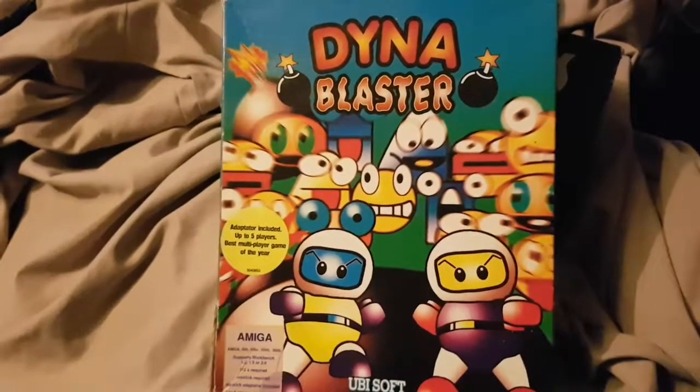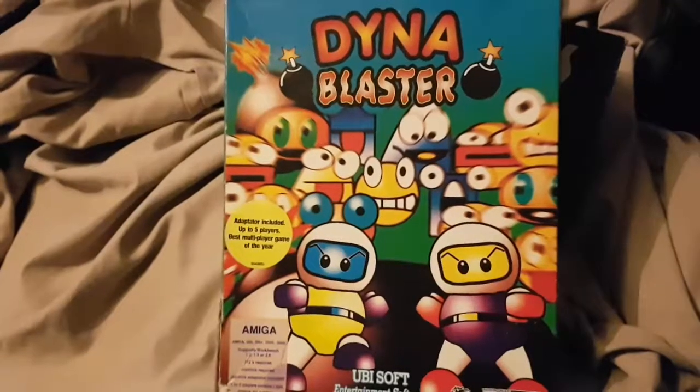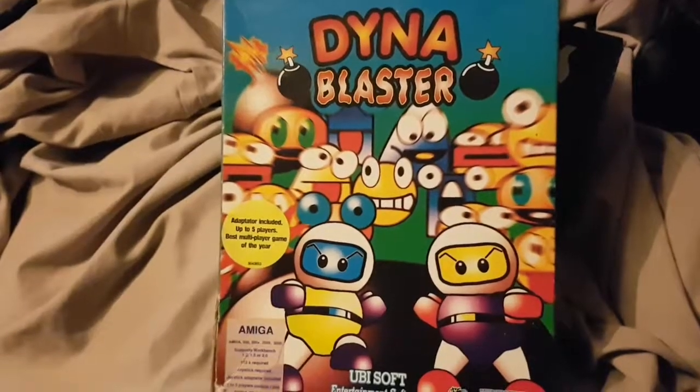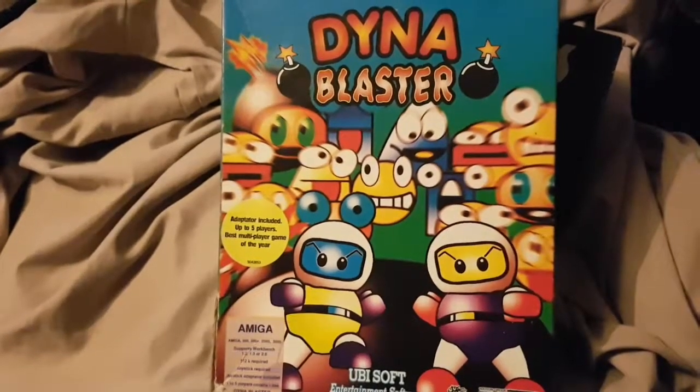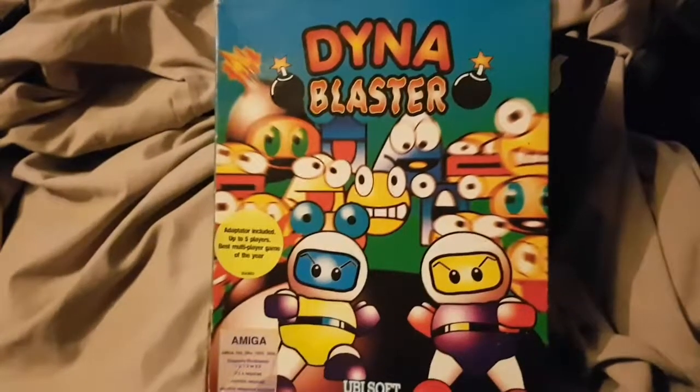There is some more stuff in the post. One of my games seems to have gone AWOL, so hopefully it'll turn up. But if it doesn't turn up, I'll just open a case on eBay and get the money back. But hopefully it'll turn up.